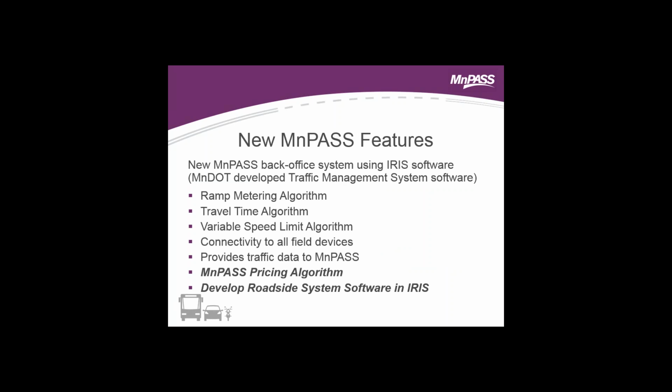Some of the other new MnPass features that MnDOT has taken on, I've included some of the stuff that Iris already does. Iris is our internal ITS software, as you would say. It does the ramp metering, travel times that it puts on the signs, variable speed limit algorithm, and connectivity to all our field devices, so all our ramp meters, detectors, cameras, and DMSs are all coming into Iris.